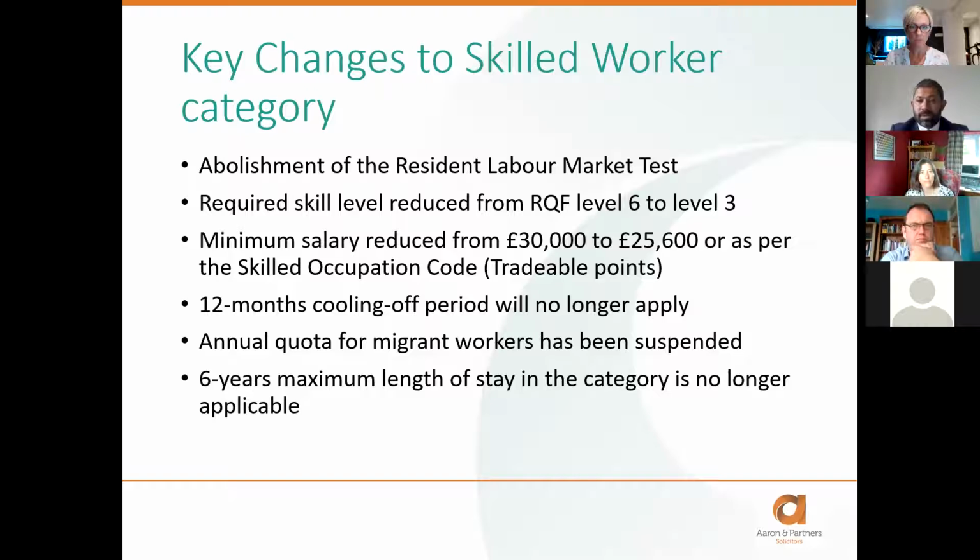which in my opinion is beneficial in the sense that you end up saving time without having to advertise the position to see if you can find somebody in the UK. It gives employers the opportunity to go out and target the EU market or anywhere across the world, to bring who the employer deems to be the best person for the role. So the resident labour market test previously was there because you first had to offer that job to a British citizen or somebody settled in the UK. Now it's open for the employer to bring who they feel is the best candidate for the job, regardless of their nationality. So I think that's been quite a positive.